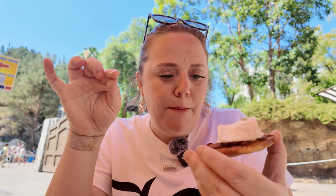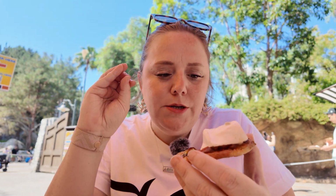Honestly, my thoughts on this are it's actually really, really good. The bread has a little bit of a crisp to it. I love how thinly sliced the veggies are on top. The cheese adds a little bit of creaminess to it. I think this is a solid choice. Was it worth $8? That's questionable in Disney terms, but at the same time, this is definitely one of my favorite things.